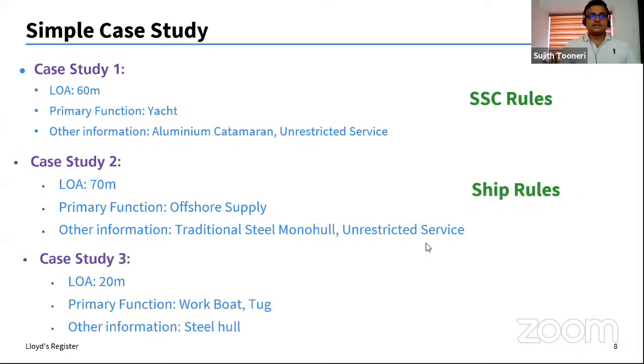Then case study three is LOA 20 meter, primary function workboat or even tug, and steel hull. I have said before that tugs are conventional vessels, and she should be stronger. But on the other hand, the vessel length is less than 20 meter. So by looking at the tug, we get a feel that it is ship rules, but looking at the length, it can be either. So we have the liberty to choose based on the owner's requirements.